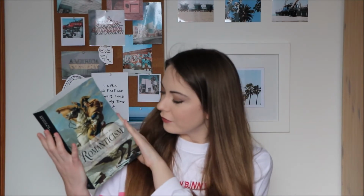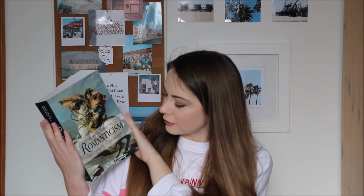But this is my heaviest one from Cardiff, and it is the Romanticism: An Anthology, edited by Duncan Wu, the 4th edition. I'm going to hazard a guess that this contains every single poem ever written in the Romantic era. But it basically has sections on each of the different poets, and it has information on them and their kind of history, and then it goes into all of their poems.